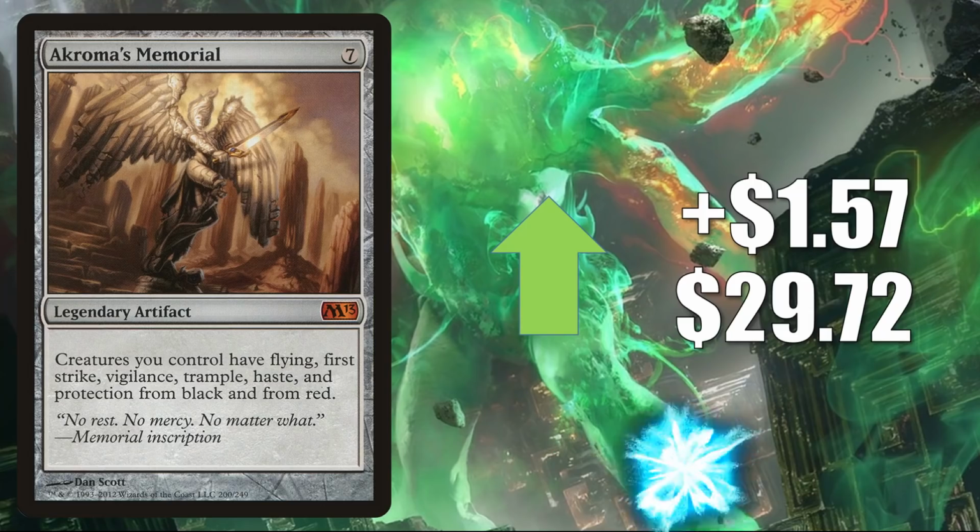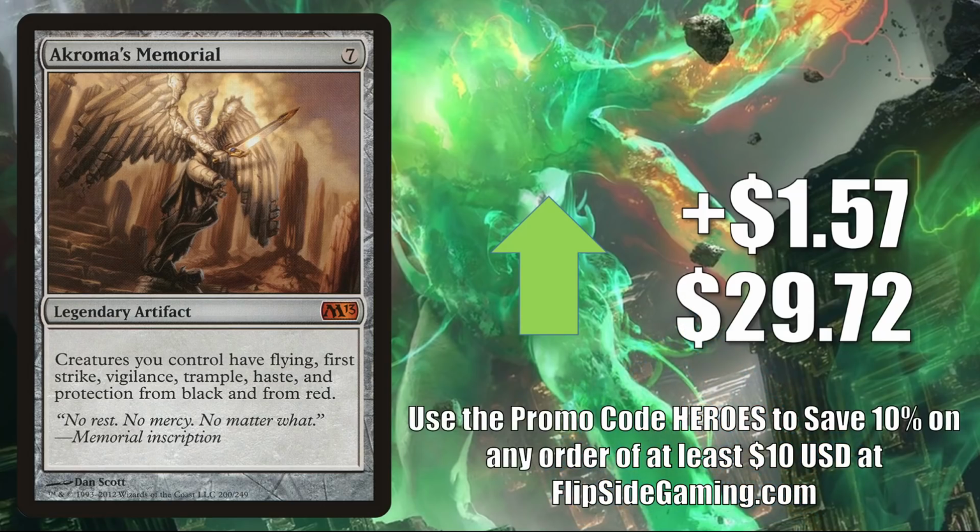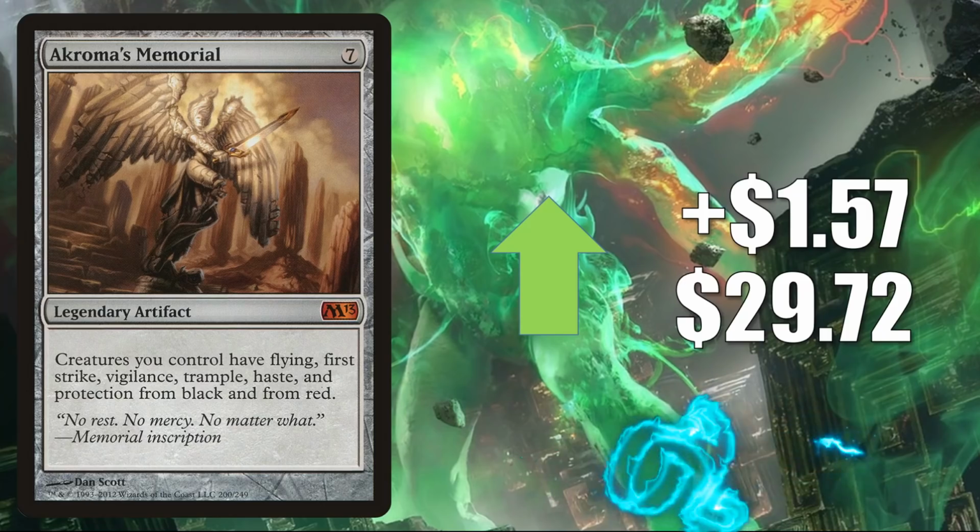Akroma's Memorial from Magic 2013. It goes up $1.57 to $29.72. Now, many times you'll find this in Rhys the Redeemed builds. Of course, that got reprinted recently in Mystery Boosters and Double Masters. Shows up in other places too. But it turns out this card is also going to be on the list.